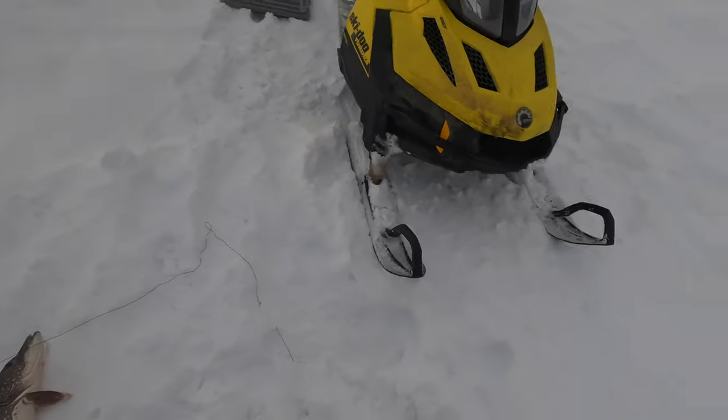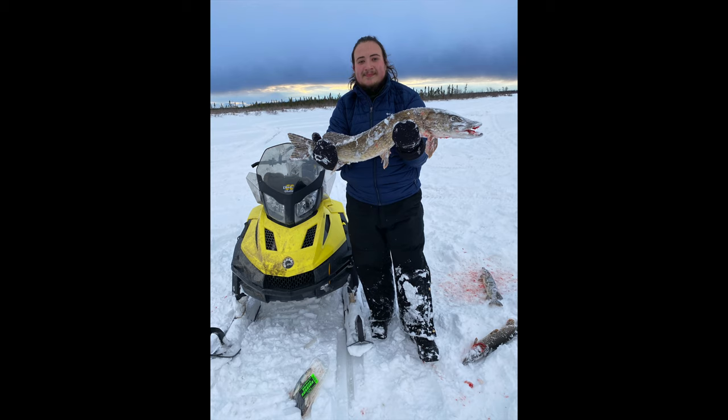It's like a 35-inch pike. This pike was actually 36 inches and weighed 11 pounds, and is now my PB. A trophy pike here in Alaska is considered 40 inches. I was almost there.